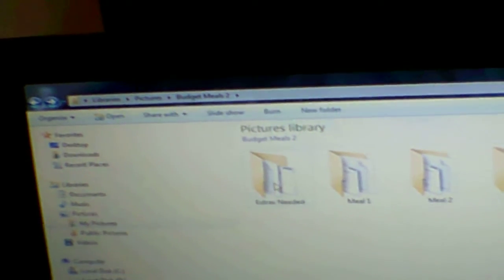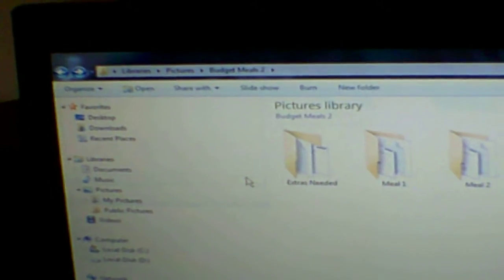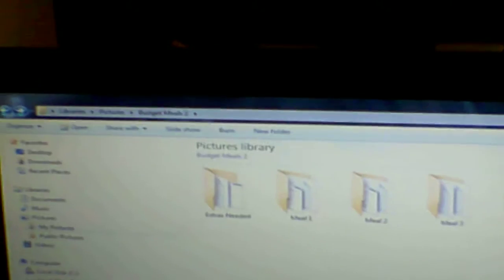Now number 5, I kind of cheated on number 5. If you bought in the extras list, you're going to have certain things. You see, number 5 is empty. There's a reason for that. What I put down is this one is easy. If you bought the cheese, the bread, and the butter, what's that sound like? Grilled cheese. Grilled cheese sandwiches make an extremely good, nice filling lunch. You can add a vegetable on the side or a fruit, and it would be extremely filling. So if you already bought the bread, butter, and the cheese for one of the other meals, then you have everything you need for a meal number 5, which is a grilled cheese sandwich.